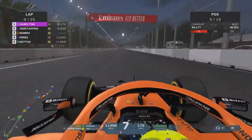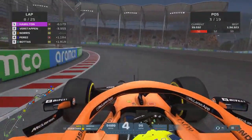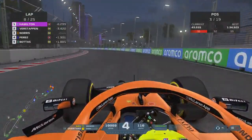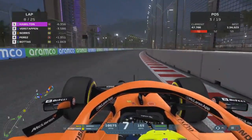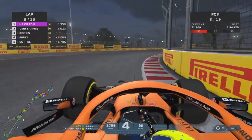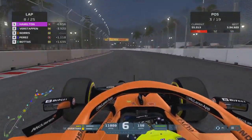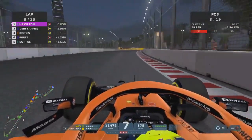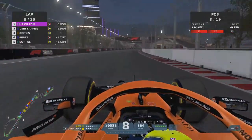Well, now he's really falling back. Does he have damage? I wonder if he's got damage after making contact with me. I feel like he does because I closed the door on him because I didn't think he was gonna make the corner as I braked later than him, but he still stuck it in there. So that's when I hit his front wing. I reckon he's got front wing damage. I reckon that's the case.